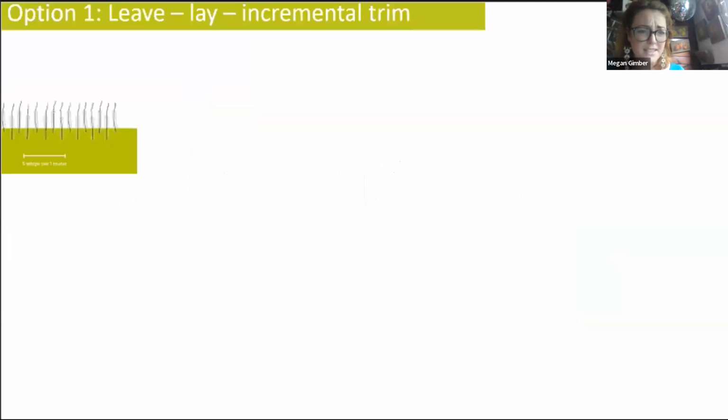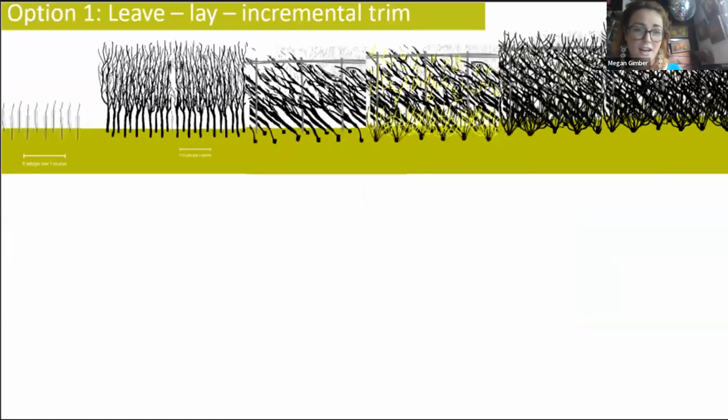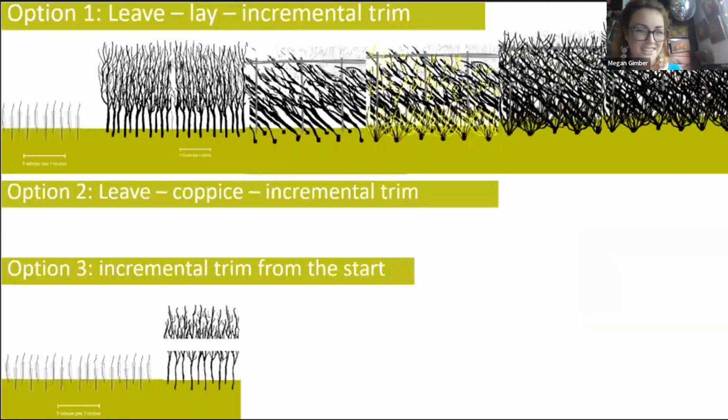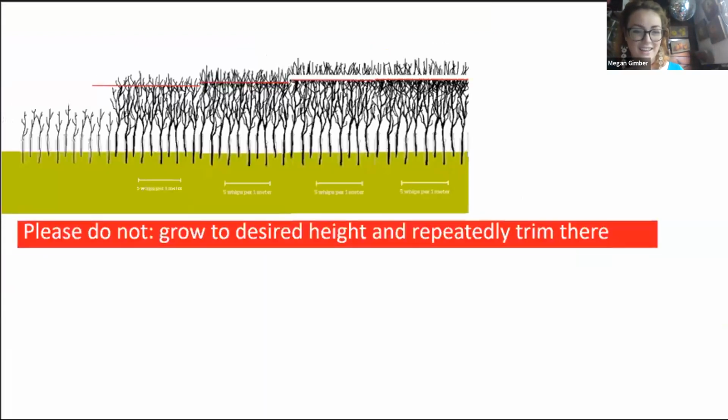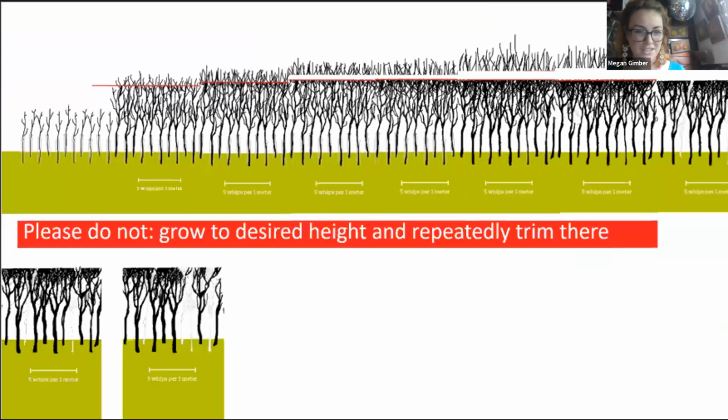I'm going to skip past this, but we might come back to this later on: how I think establishing a good hedge can happen, and how not to establish a good hedge.